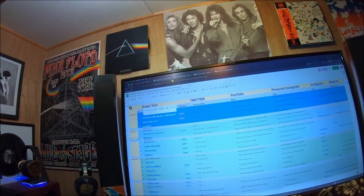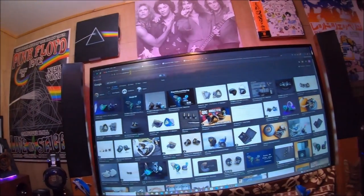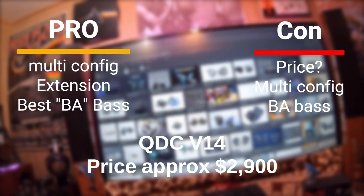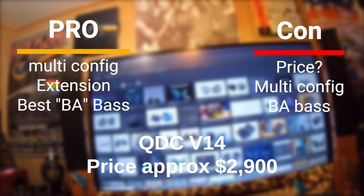It plays back my library like a beast. The next one on the list is going to be the QDC Anole V14. This is a new member. This is the video right here. I'm going to do a full review for this. I'm due. I got to do it.